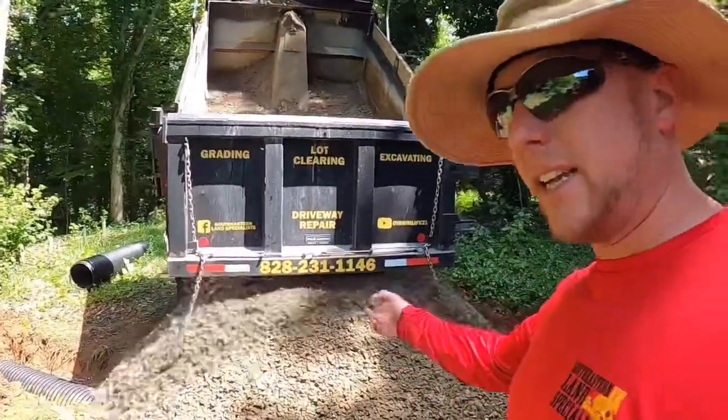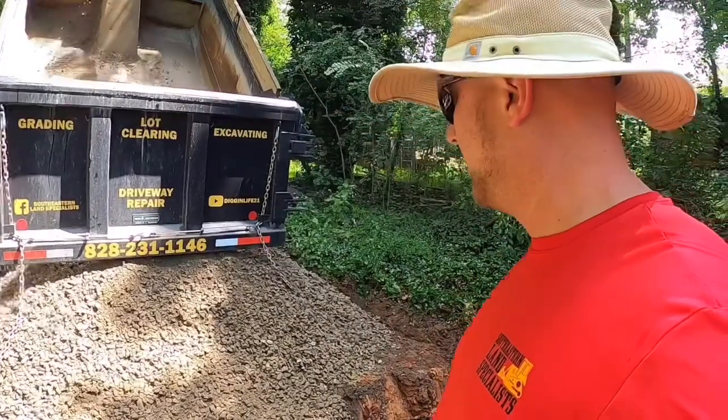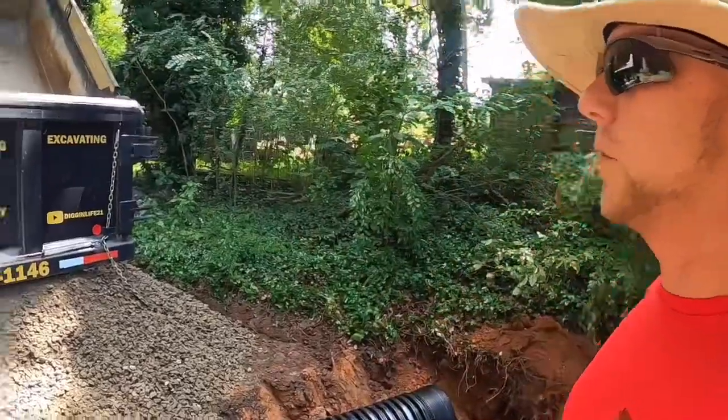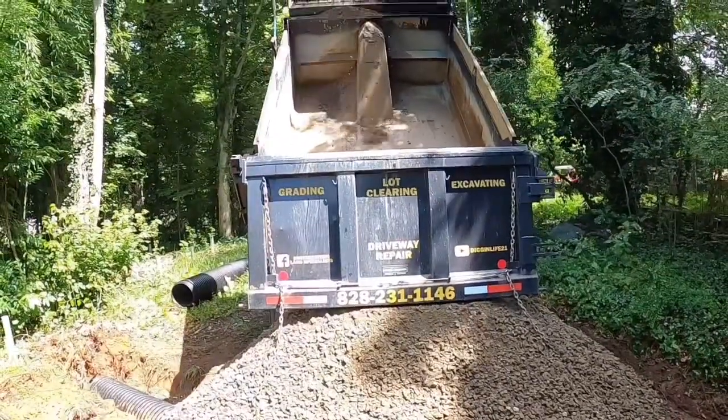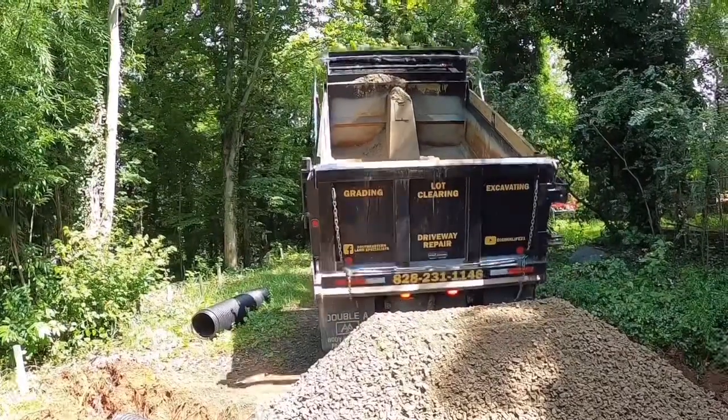So this is 8 tons of road bond that we're gonna fill around this pipe with. It got a little bit damp, so it must have really rained at our house right next door, but now the sun's coming out, so it's gonna end up hopefully being a beautiful evening to finish this up.